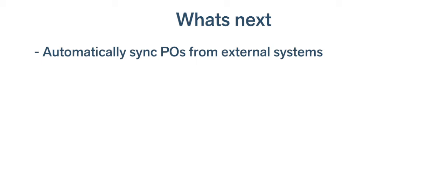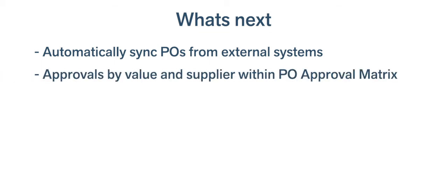Supplier level approvals by dollar value. Since our last newsletter, you might have seen that we released dollar value approvals, but we've heard based on feedback that you might not always want or need to approve every bill over a set amount. So we've built this in at a supplier level to give you more control and get granular on your permission levels. No pressure, team, but this should be coming out in a few weeks' time, so watch this space.